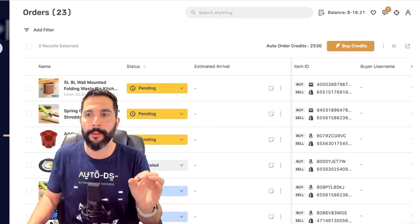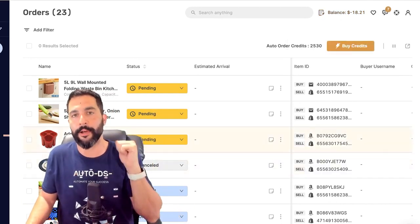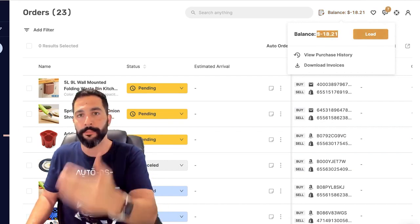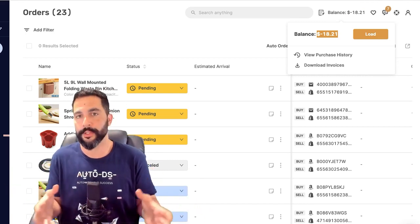You just have to top up your balance right up here, and you can easily do that using the AutoDS wallet that I talked about earlier today. Once you top up your balance, the system is going to use that balance to purchase the product on your supplier's website, and this works with all of our US suppliers who charge in US dollar currency.